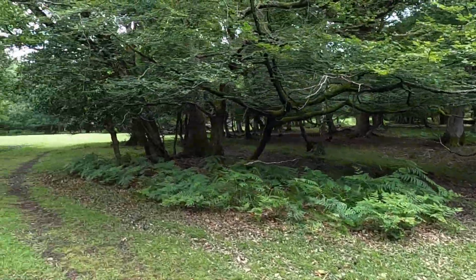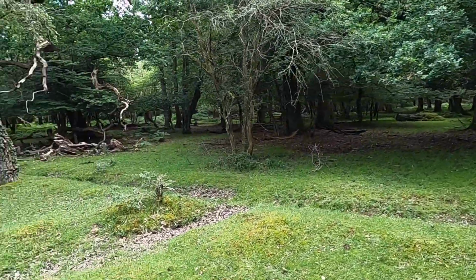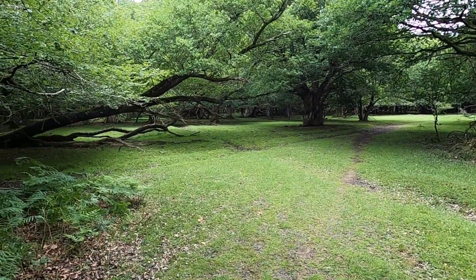One of my favourite old woods, this one. Come here often with the dogs. It's just lovely, it hasn't spoiled.